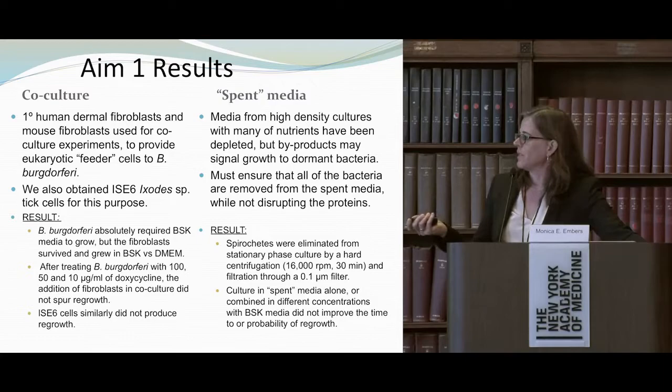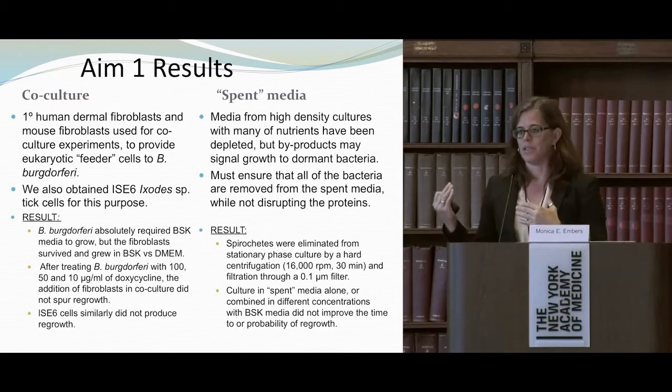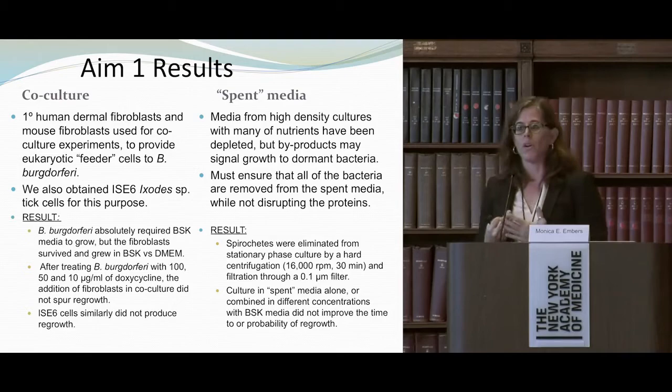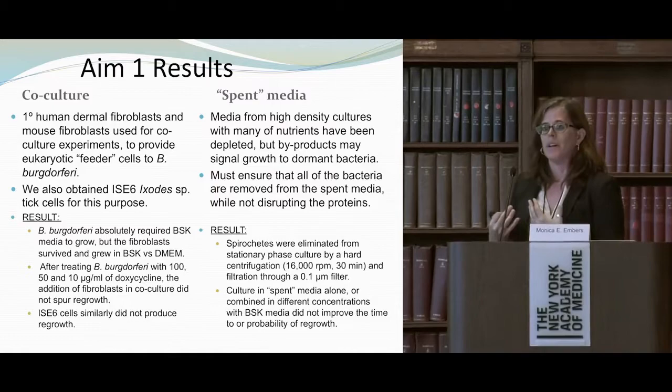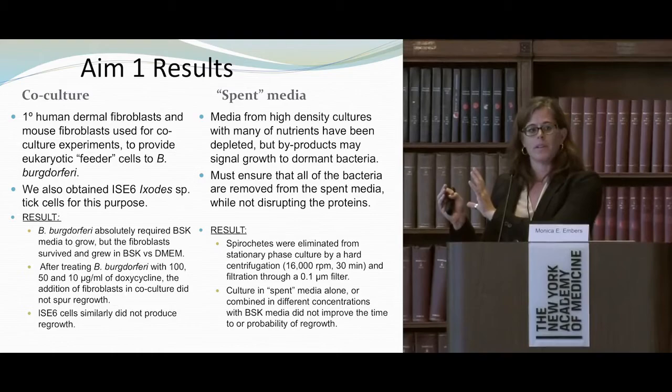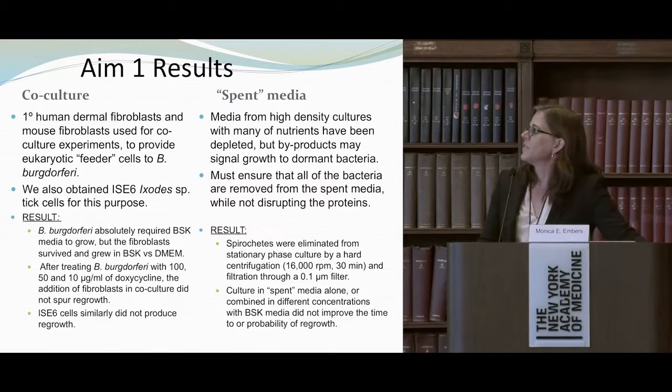And spent media, this is conditioned media. The rationale behind this is that when bacteria grow into the stationary phase, they start to produce these factors. One is called resuscitation promotion factor, and it's like a cytokine for bacteria. Also autoinducers that help to promote the growth of viable but non-cultivable cells. And actually, you can take the conditioned media and place it on a VBNC state, other bacterial species, and it will spur regrowth. So this is why we used spent media.